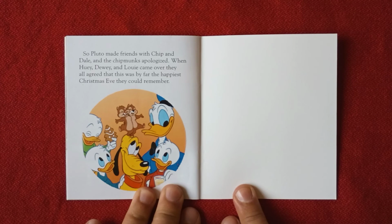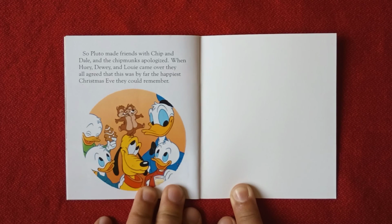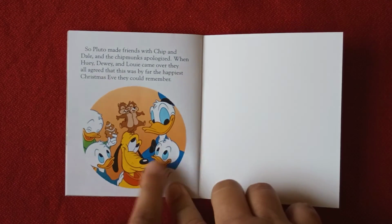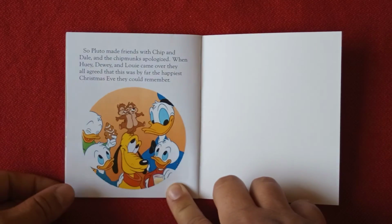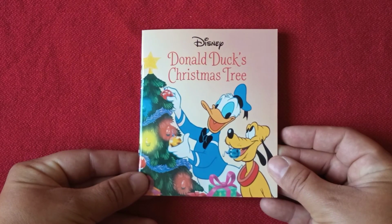So Pluto made friends with Chip and Dale, and the chipmunks apologized. When Huey, Dewey, and Louie came over, they all agreed that this was by far the happiest Christmas Eve they could remember. Of course, they're all together having a good time. The end.